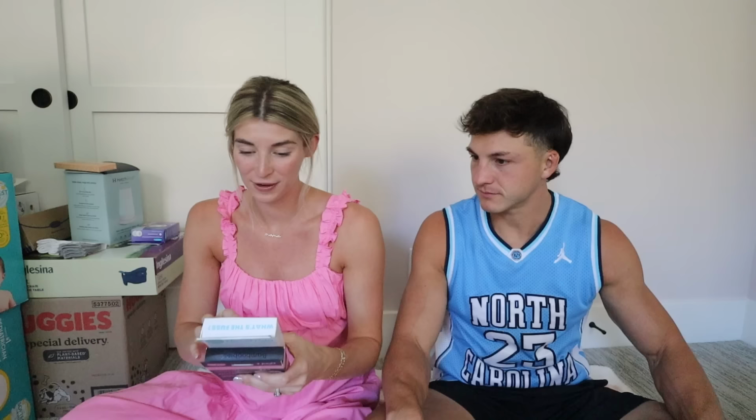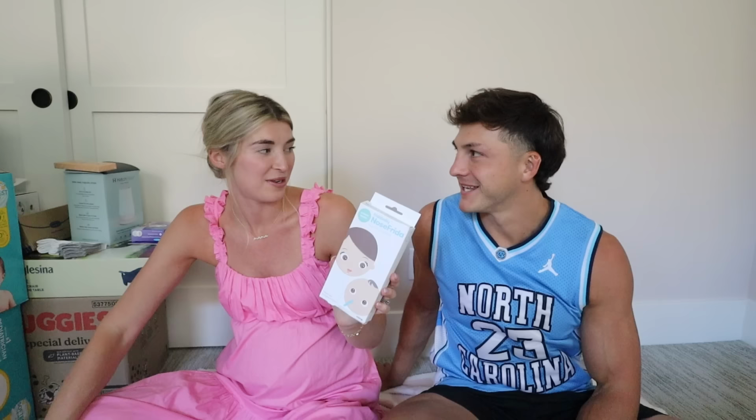Then the next thing we actually got is a Frida nose sucker. So this is such a weird invention. This one still blows my mind, because you suck out the snot, but it blocks it so it doesn't go in your mouth, but it's still the concept of sucking out their snot. It's got a blocker, you know? I don't know if I trust it.